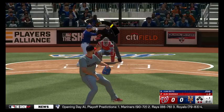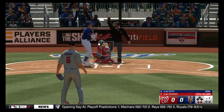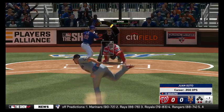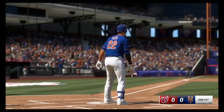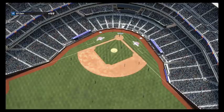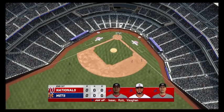Batting Juan Soto. Check swing. Did he go? Yes, he did. 0-2 is the count. He's got a series of strikes and now he's going down. To begin the game, what a start. Mets go down quickly, scoreless after one.